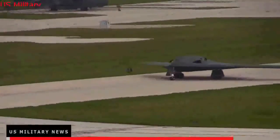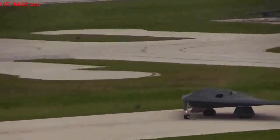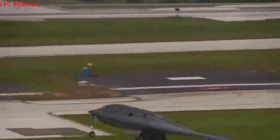Number 4. The U.S. bomber fleet is not impressive. There's a lot of controversy surrounding the United States military's fleet of bombers, most of which are getting shockingly long in the tooth.